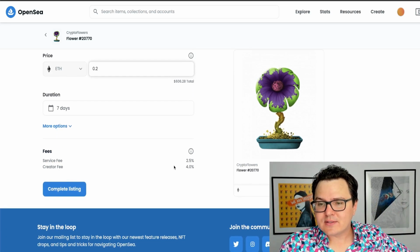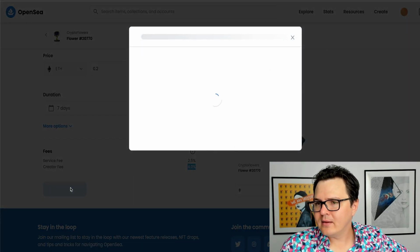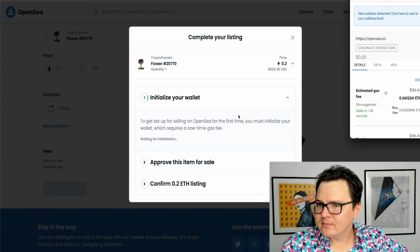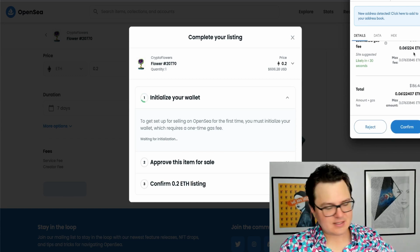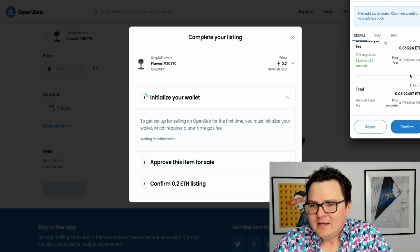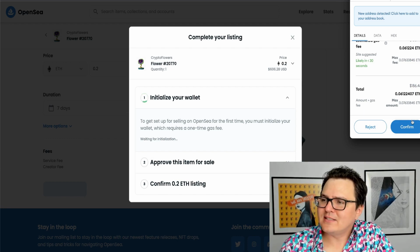So you can see here, there's the service fee charged by OpenSea, as well as the royalties that will go to the creator at 4%. So go ahead and click on complete listing. We'll see this pop up here. Okay, great. Gas fees, another $186 in order to list that here on OpenSea, which of course is a tragically large amount of gas to pay for such a cheap NFT. But again, this is just an example for you.